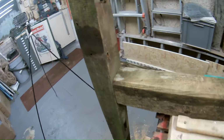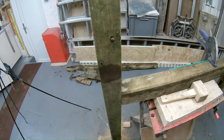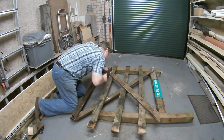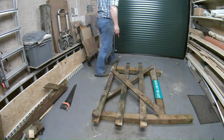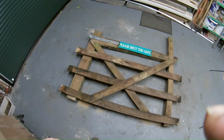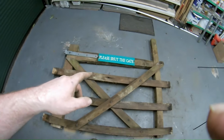There we go, I'm happy with that fit. I mean, it's not quality carpentry, but for what I'm working on, that's good enough. Okay, it took me a moment, I didn't realise it was upside down at first. So, yeah, now it's the right way up.